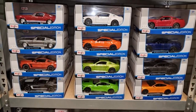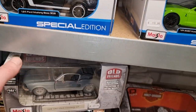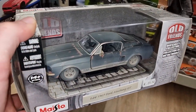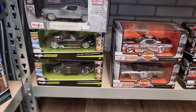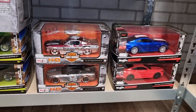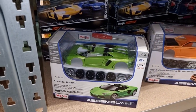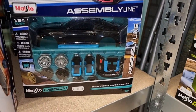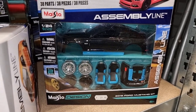Some more Maisto. Ooh, I like this one. Weathered edition Ford Mustang GT. Yep, this is my thing. You don't want a weathered car in real life. In real life you want a clean car, but when it comes to diecast, I want weathered, rusty models. Oh, this is also cool. What do we got here? Assembly line Ford Mustang GT. I like that.